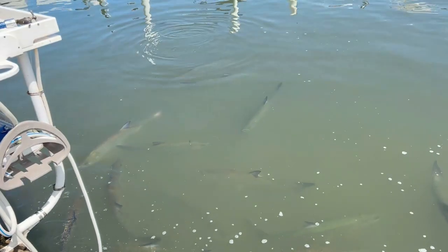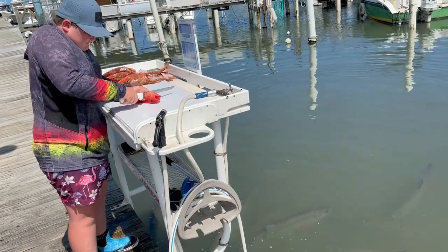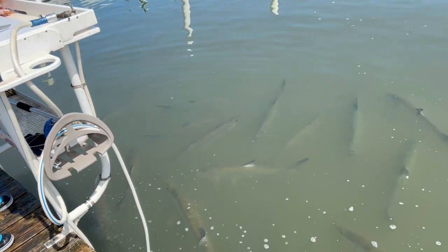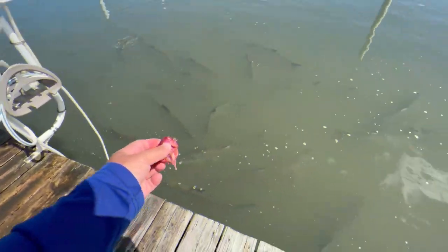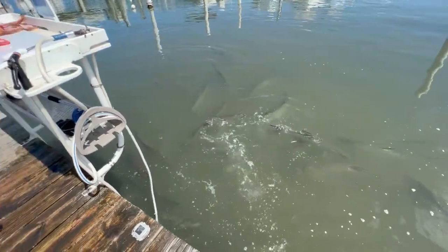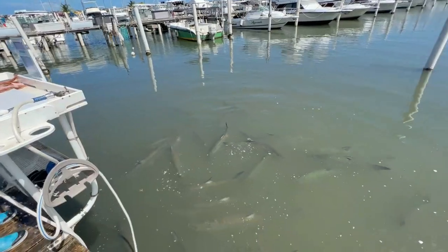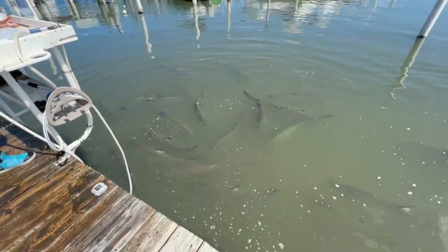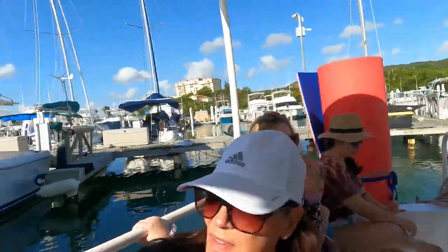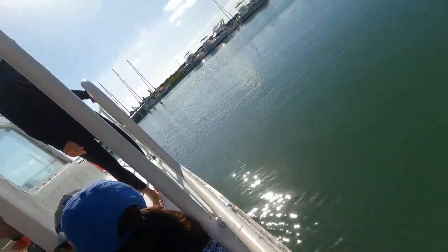While I was here, I got to talking to the young man cleaning the fish, and he said, "Hey, do you want to feed him?" And I said, "Sure." He even gave me the countdown. Okay. Thanks, man. Well, after playing with the tarpon, it was time to jump on the boat and head out to the island.